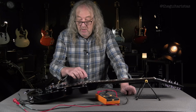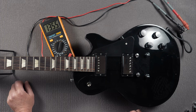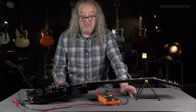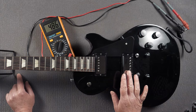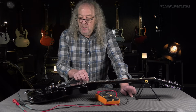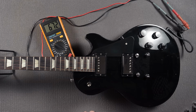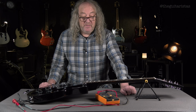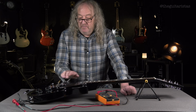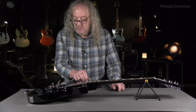Bridge pickup, and that's a 498T. So the resistance on that is 13.60 kilo ohms. Wow. And the neck, 7.57 kilo ohms. So yeah, that is hot, and they claim it's hot. 13.6 kilo ohms. Inductance wise, Henrys as well, which is wow. And on the neck, 4.24. So this is a hot mother. A hot mother, I think you'll find. So let's just pop those out and have a quick look under there.